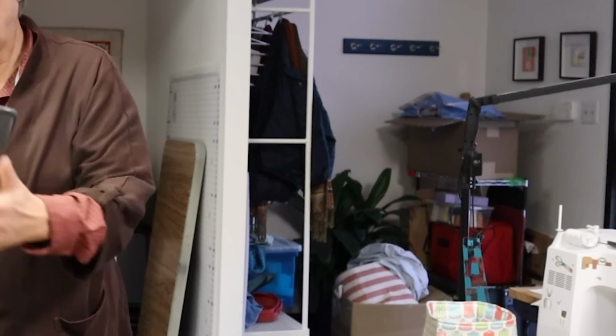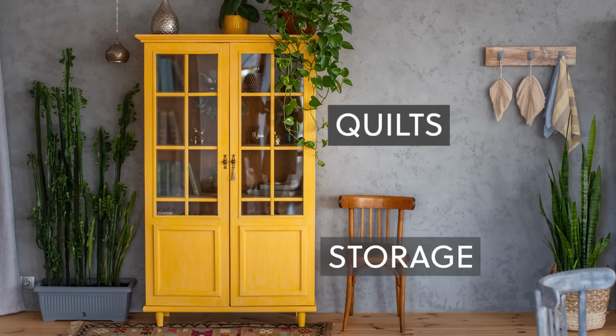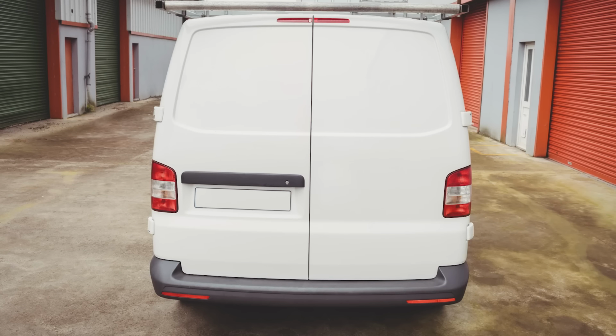So I'm trying to make my studio space more comfortable, and it had this really ugly corner at the front door. Instead of buying a wardrobe or cabinets from IKEA, my idea was to see if I could pick up a second-hand china buffet with glass doors. I would fill it with quilts on the top and use the bottom for storage. I looked online and found that many buffets were free as long as you went and picked it up. But we no longer own a truck, so I would need to rent a van for the day.